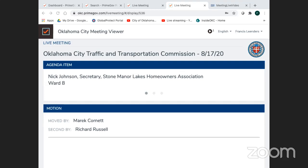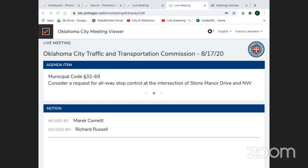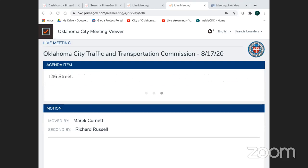So if you're talking about exploring other options, the only things that we currently have available are yield signs, stop signs, or there is always the do nothing option. And we already have yield signs up there, so.